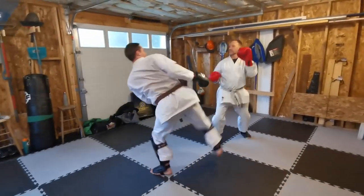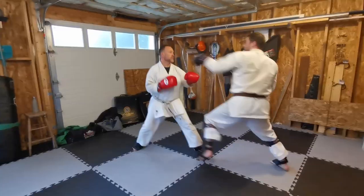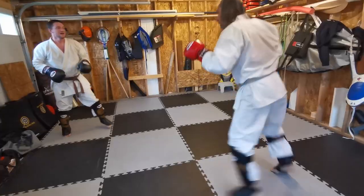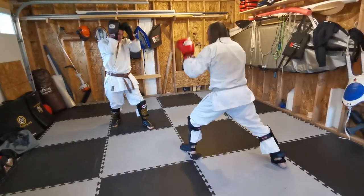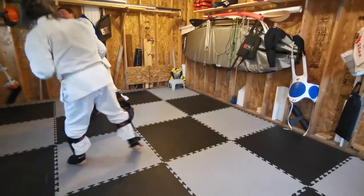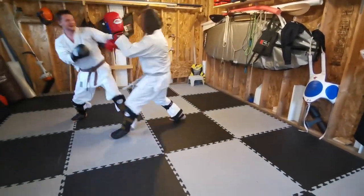I had Steven for the first round, after which he had another partner for another 2 minutes, and then I came back fresh for the third round. So at this point in the test, he's getting pretty gassed. We're about 2.5 hours in already. He'd already done his pad work, his kata, kion, bunkai, and we're not even close to being finished at this point.